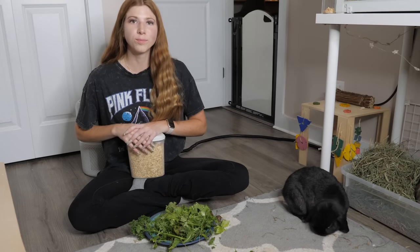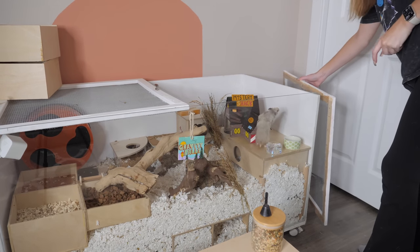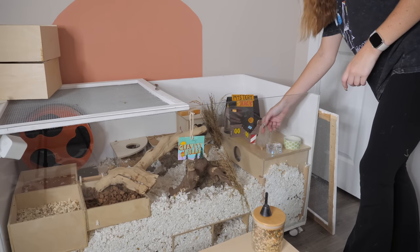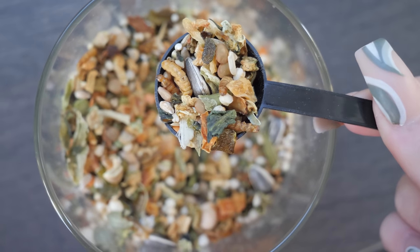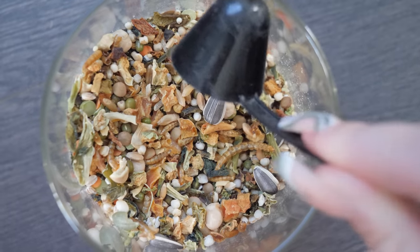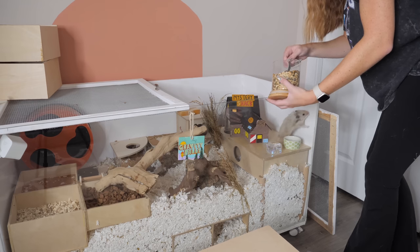Now, what I do feed my hamsters is my own homemade hamster seed mix. Hey, you struggling? You're on like the struggle bus here. They get one of these scoops. Don't ask me how much this scoop is. I don't know measurement wise. I stole it from my coffee maker, but I've measured it out and it's about 12 grams of food. So I give this to them daily.